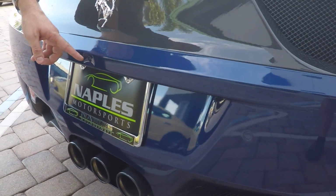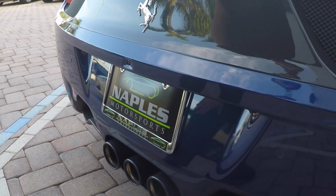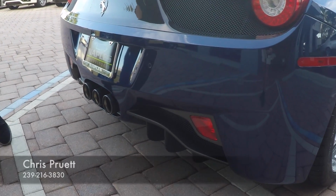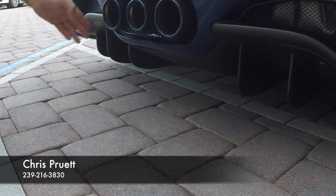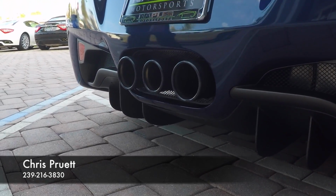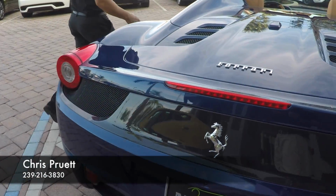Also, we do have the rear camera here in the center for backing up, and we have the rear park distance control. Down here at the bottom, you can see we've got the black exhaust tips. That was an additional option on the back end of this car. Let me open up the engine bay there and show you what we can see.